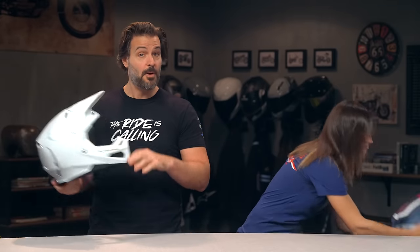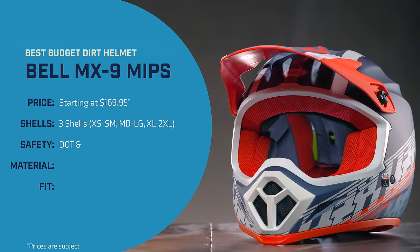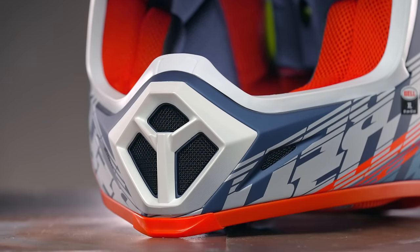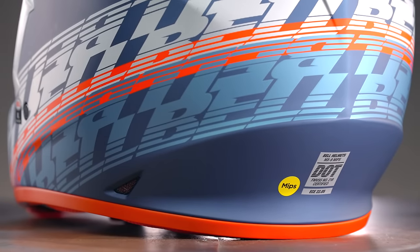However, if you are looking for something safe and comfortable, but with a lower price of entry, we recommend the Bell MX-9 MIPS. We've picked this helmet time and time again for the most affordable dirt bike and dual sport helmet on the market. You get the rotational protection of MIPS, 3 different shell sizes, and plenty of ventilation in a relatively lightweight and comfortable package. And solid colors are priced under $200. It's an awesome helmet at a great price point. So that wraps up our picks for the dirt.